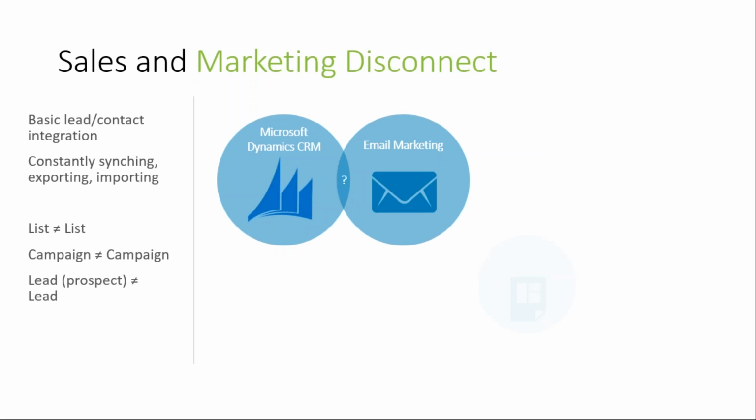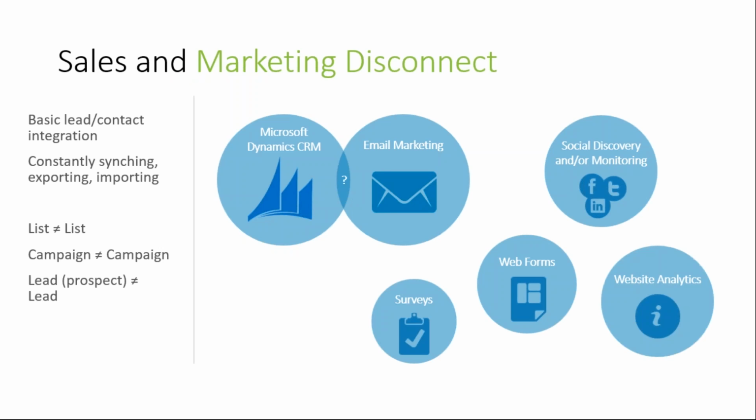This really just gives you an idea of the sales and marketing disconnect. Traditionally, the sales team and the marketing team have worked in separate offices, with separate siloed data. The reason for the disconnect is that CRM has traditionally been a sales tool, kind of a Rolodex of contacts so that the sales team can go in and cold call. On the other side, you've had the email marketing piece, the surveys, the forms, web tracking, and that's been in a different system, especially with digital marketing coming into play.